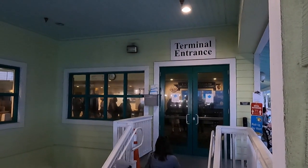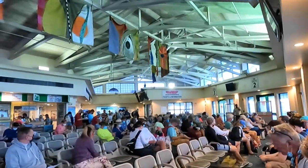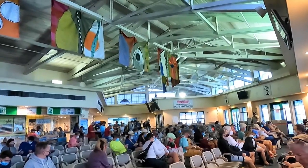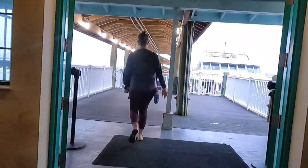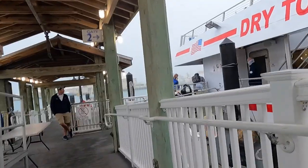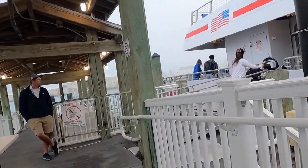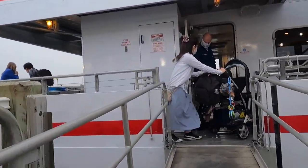This is inside the terminal. You'll want to, again, get there early. Send one person from your group to the desk to check in. You will get a number. They call the groups up in groups of 25, so the lowest number will board the boat first. So you'll have your choice of seats. Mostly the security is going to be looking for drugs, drones, spray paint, anything that can pose a hazard to the boat, the passengers, or be contraband once you're out at the park.